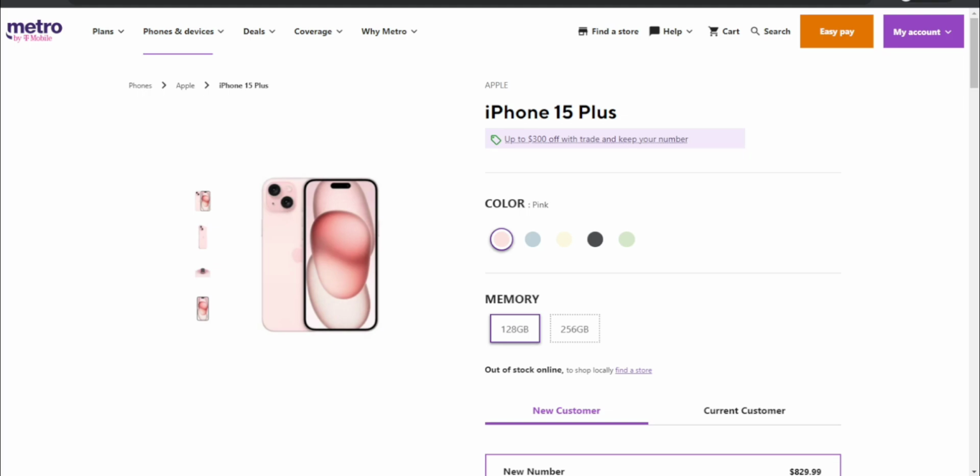So the iPhone 15 Plus is now here at Metro. You guys have it in all 5 colors there: pink, blue, yellow, black, and green. You also have 2 storage options, 128 gigs or 256 gigabytes of storage. And it looks like both options are probably out of stock, so yeah.